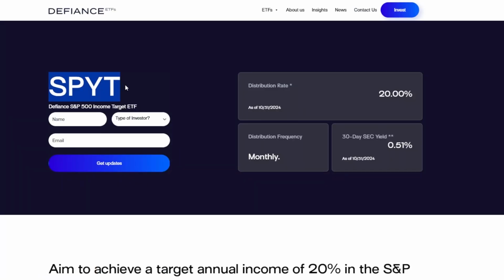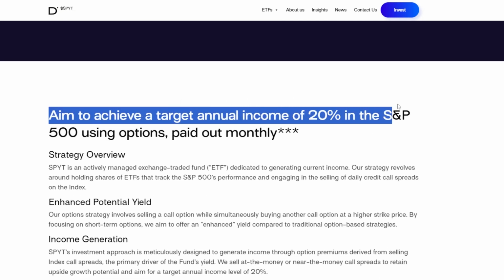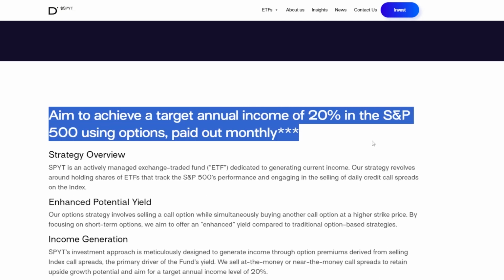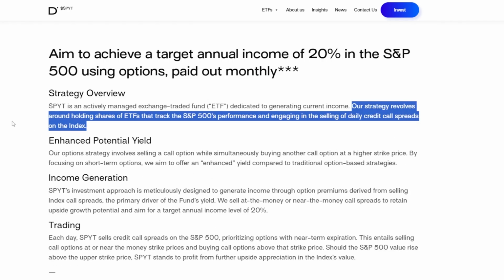Now, another one of my favorites that I have also been grabbing some more shares of recently is SPYT, or the Defiance S&P 500 Income Target ETF. Now, this ETF aims to achieve an annual income of 20% on the S&P using options, and these are paid out monthly. It says our strategy revolves around holding shares of an ETF that tracks the S&P performance and engaging in selling daily credit call spreads on the index.